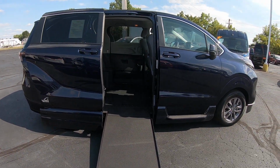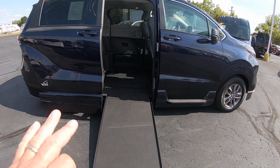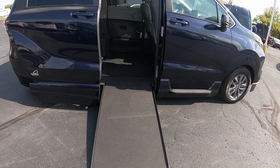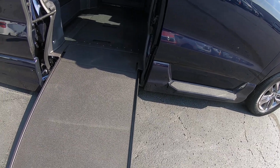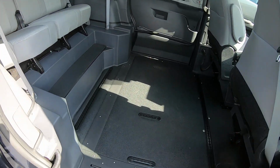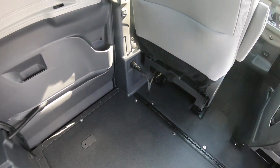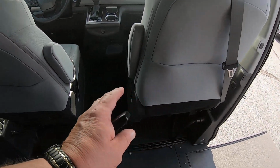Let go of it once the operation starts. And the van begins to kneel as well. Takes the steepness off the ramp here. Pretty low to the ground. There you have it. Plenty of room in here, even for a large wheelchair, scooter, what have you. Again, these 2 seats are removable.